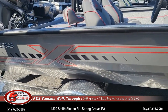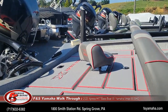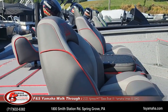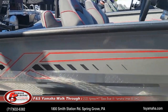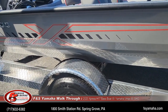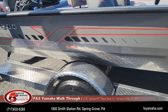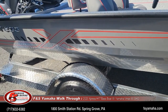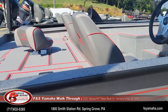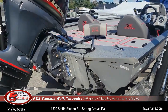With the appearance package, and this particular package is in red, you get red line C deck, red stripes in the seats, and also stripes in the hull. There are six different colors of appearance package, and I'd be glad to help you with the different styles and colors and with all the options as well. I make up an info sheet for every Xpress series of boat to try to help customers better understand what all the possibilities are.